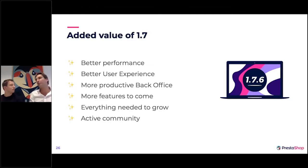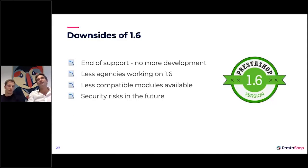And very important, the community is really focusing on 1.7. So it's not only extra features, but if you need some help in a few years from now, there are not a lot of experienced 1.6 developers. And I think it's also important that since PrestaShop is moving to Symfony for most parts, there are more developers available, because the Symfony development community in the world is way bigger than only PrestaShop. Yeah. So that's a good idea. That's the added value of 1.7.